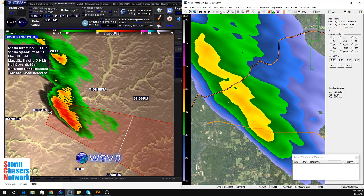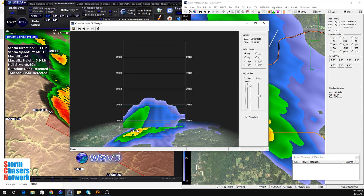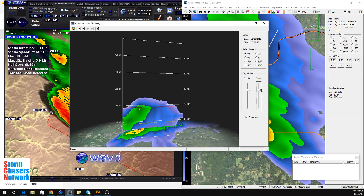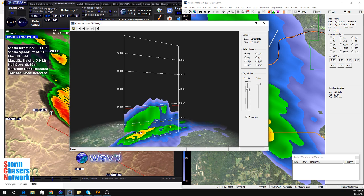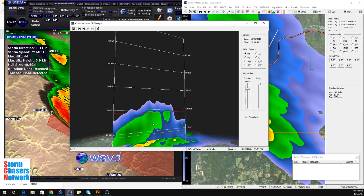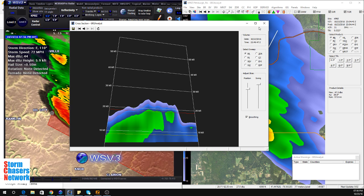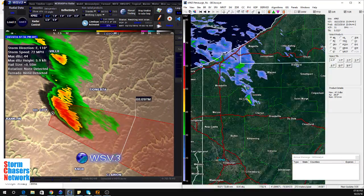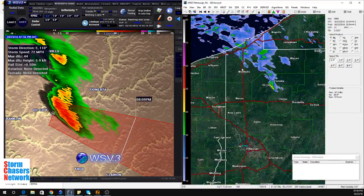Then what we can do with GO2 Analyst is cut straight into this thing and actually see how it's looking. See, this is probably about the max moisture content level, topping out about 18,000 feet, which isn't bad. These are mostly just rain showers that are occurring.